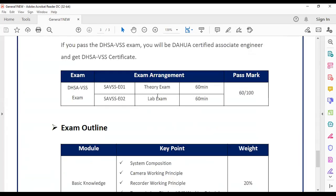You'll need to do a theory exam and a lab examination. For those of us located in Kenya, after the training we can organize an exam, and afterwards you can be certified once you've passed. The pass mark for DHSA is 60 out of 100, 60%. And the exam is simple, it's not that complex.